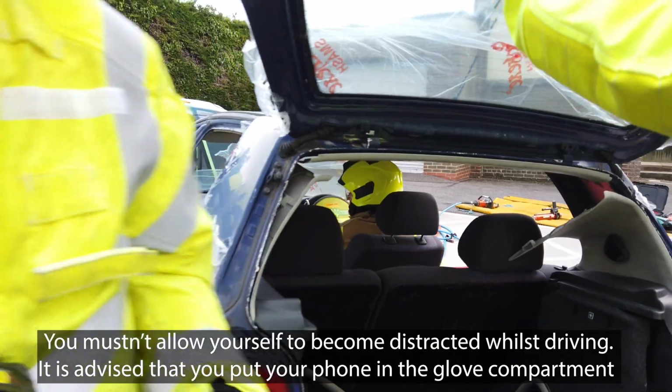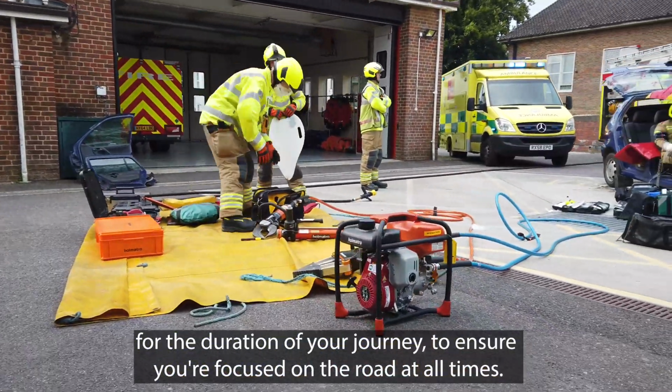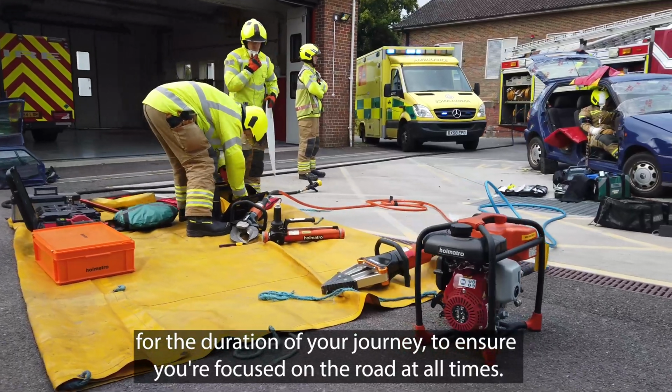You mustn't allow yourself to become distracted whilst driving. It is advised that you put your phone in the glove compartment for the duration of your journey to ensure you're focused on the road at all times.